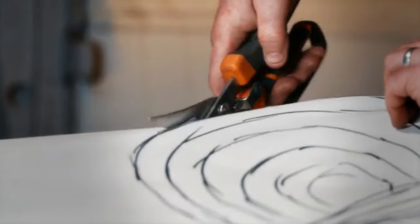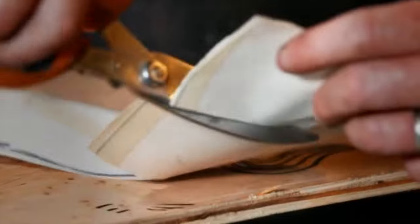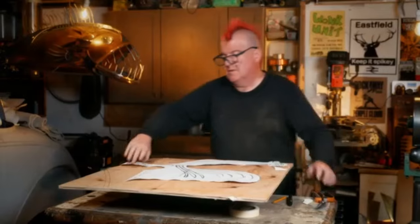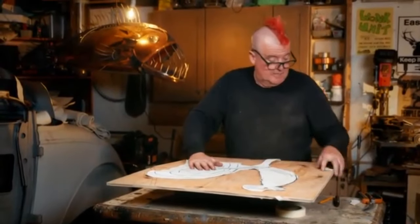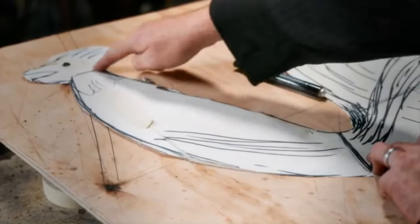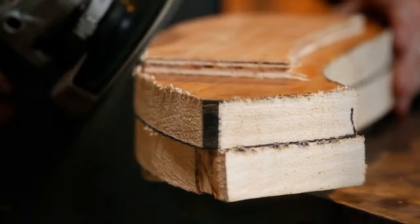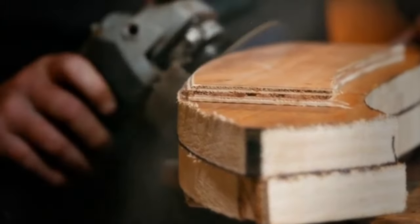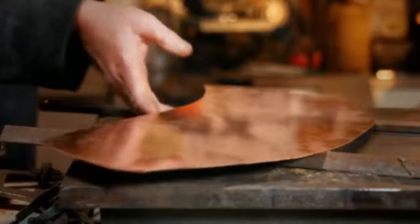Ted sketches out the design for his cockerel, which is to be made out of copper, a material often found on roof decorations due to its malleability and resistance to rust. Right. That is the shape that we're after. It's the proportions that I'm interested in. It's the body and the tail. In order to accurately shape the two sides of the cockerel, Ted creates a former, a shaped block of wood, to dress the metal against.